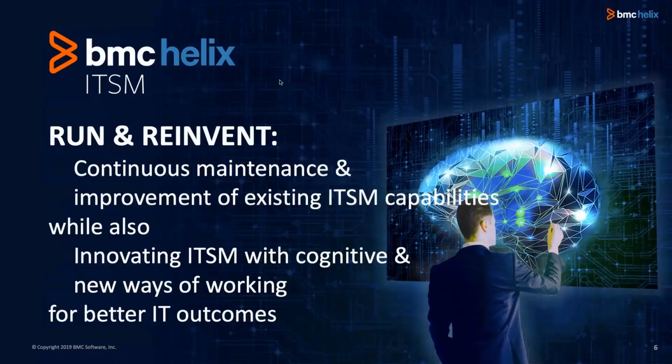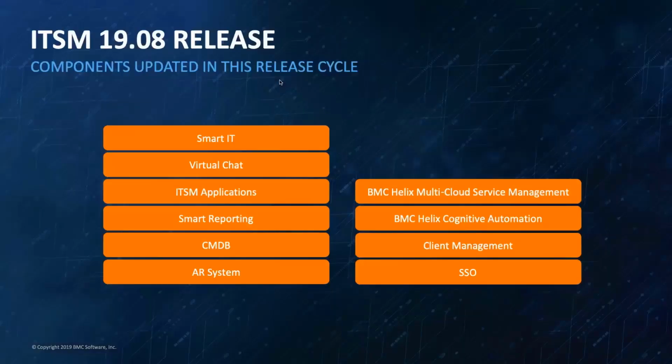But on the other hand, we do see that the market is changing. We touched on some of these influencing factors before, and so we look at how to innovate the ITSM space with cognitive, and at how DevOps, Agile and Lean IT thinking, all these new ways of working, influence the ITSM space, and how we can leverage these new ideas to get better IT outcomes, right? So when you look at what we're investing in across all these Helix ITSM or Remedy ITSM releases, it's a balance between the bread and butter maintenance and incremental improvement areas, and making sure that we're innovating and bringing new value to our customer base. And the 1908 release very much reflects that general strategy.